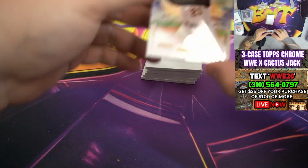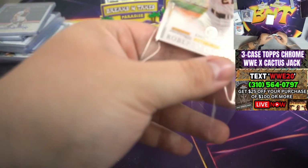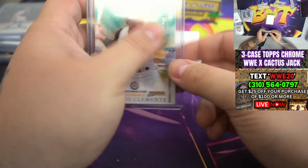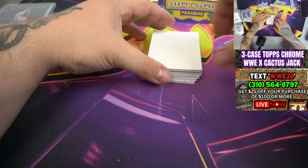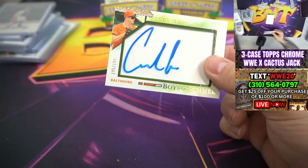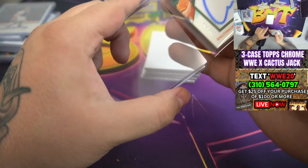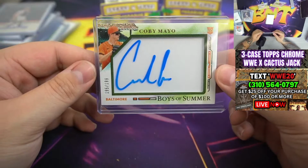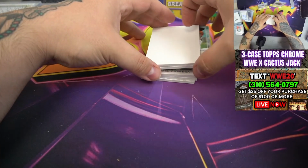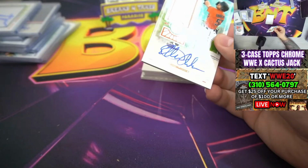One more base card. That's Roberto Clemente. 138 out of 249. I think last year's cover boy. Nice one for Pittsburgh. And Kobe Mayo on the rookie auto. Nice. Some extra Mayo. The Will Levis box, really. 195 out of 199 on the rookie auto. Nice hit. All right, it's a Baltimore box.